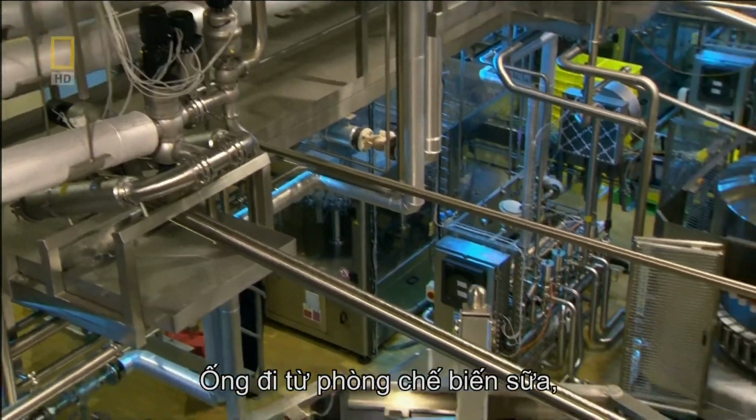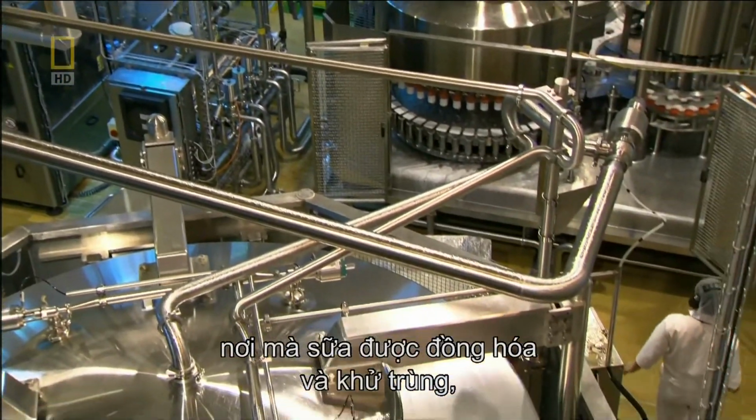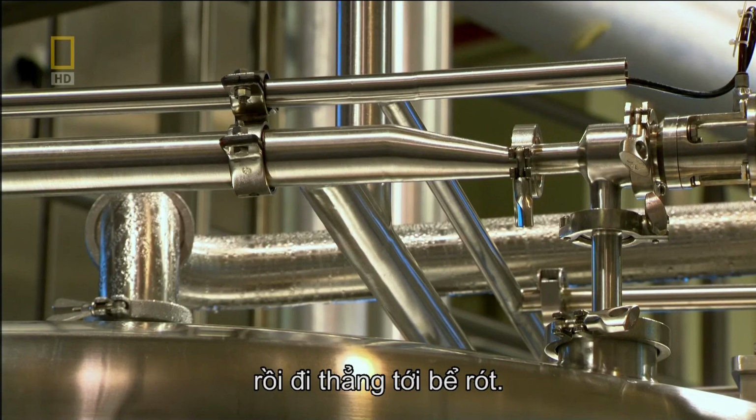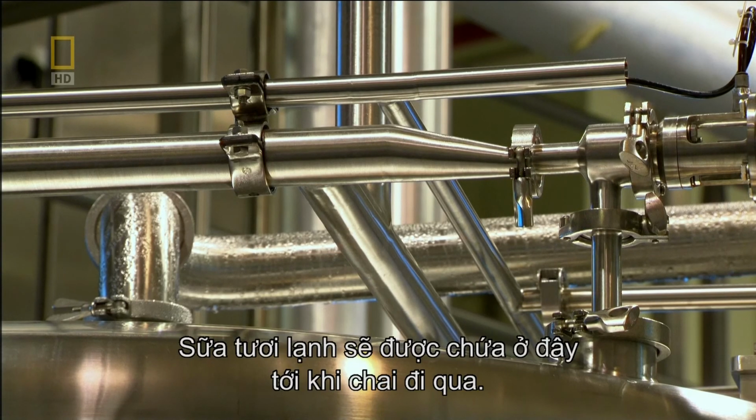Pipes run from the milk processing room, where the milk was pasteurised and homogenised, directly into the filler bowl. The chilled fresh milk will be held here until the bottles come through.